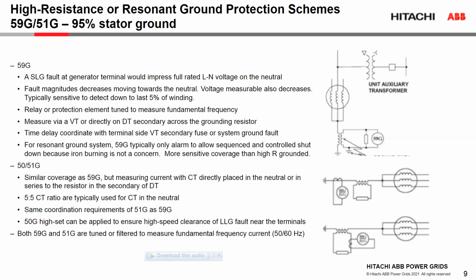So first, we'll discuss the 59G and 51G, aka the 95% stator ground. This type of protection can typically only cover up to 95%, but of course this is just an approximation. Depending on your setting, the ratio of your distribution transformer, and the size of your resistor and maximum fault current, you could maybe go to 97% or so, but the idea is you're not going to cover 100%. You need something else to cover that remaining portion of the winding.